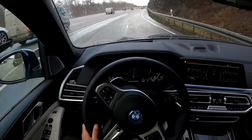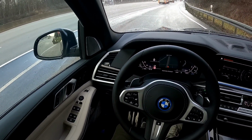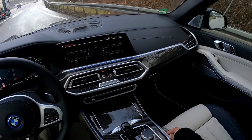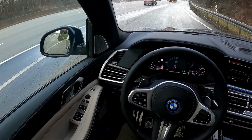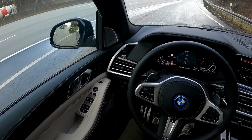Well, this is actually fine right here. A lot of traffic going on. I'm not sure if we can reach top speed, which is right around 235 kilometers an hour, 239 on the speedo. We're just going to launch it after this truck here.